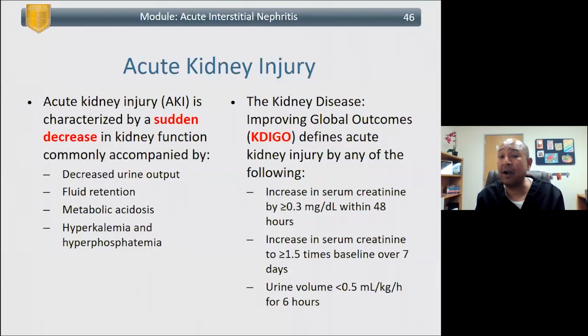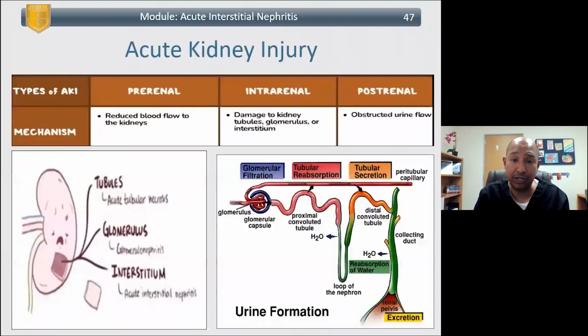How do we define acute kidney injury? I like using KDIGO for your boards and in clinical practice, the Kidney Disease Improving Global Outcomes. And I put some of the definitions of it, which include an increase in serum creatinine greater than 0.3 milligrams per dL within 48 hours, an increase in serum creatinine to greater than 1.5 times the baseline over 7 days, or a urine volume of less than 0.5 mLs per kilogram per hour for 6 hours. So these are some of the ways that KDIGO defines acute kidney injury.